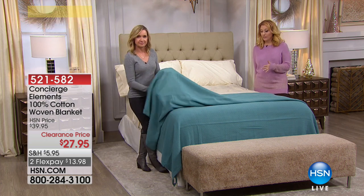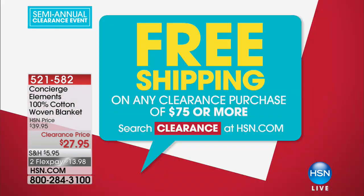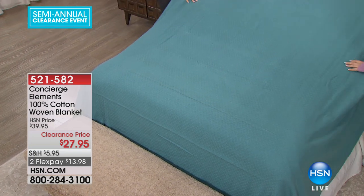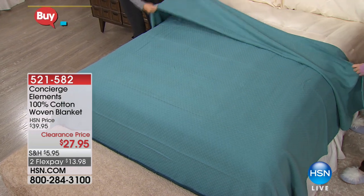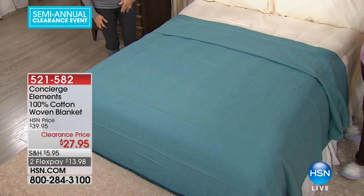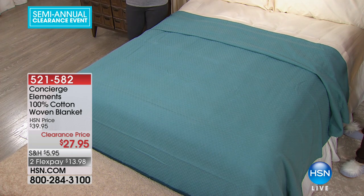$13.98 to get home. A lot of you have already spent $75. If you have items on clearance, then you get free shipping and handling. And now every time I mention it, that little screen pops up. So I know that I'm telling the truth. It's good to know because once you hit that number, your savings really start to add up. What is the shipping on this? It's $5.95. So it's $27.95, but then you add that shipping. But to know that's going to be free when you hit $75 for the day.